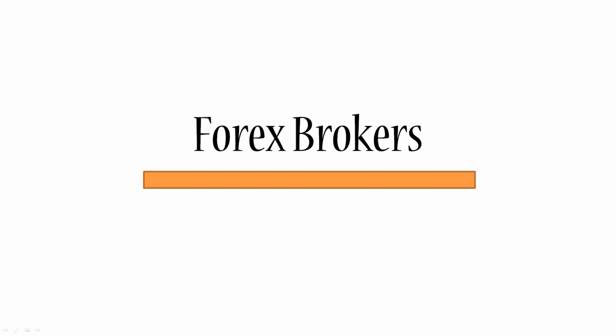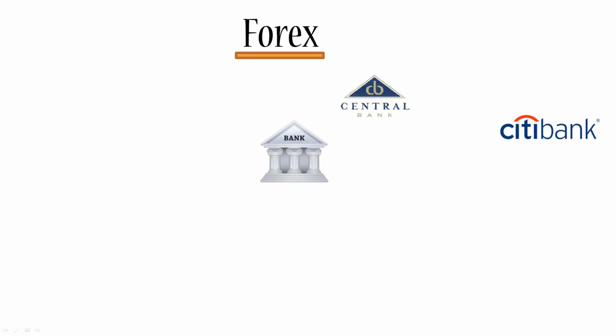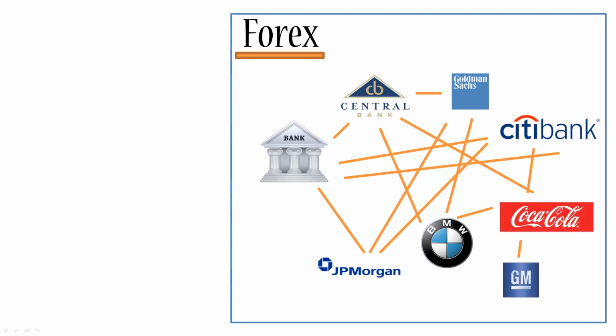In today's tutorial, we will talk about Forex brokers and understand why we actually need them in our day-to-day trading. If we imagine the Forex market, it has lots of different participants, such as major banks, central banks of governments, investment banks and investment companies, and other normal companies that need to conduct foreign exchange transactions. These are all the major players of the foreign exchange market, and they constantly transact with each other, always in very, very large amounts of money. We're talking billions of dollars here. And so together they comprise the Forex market.